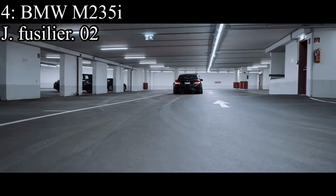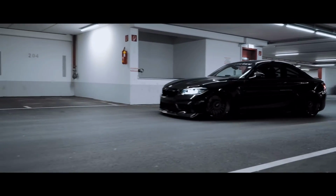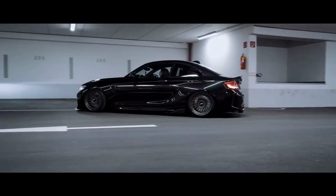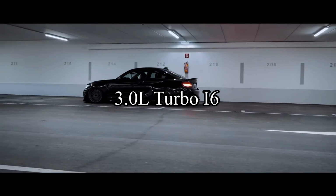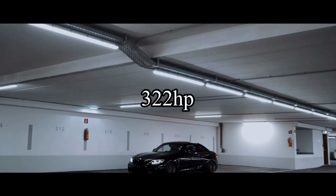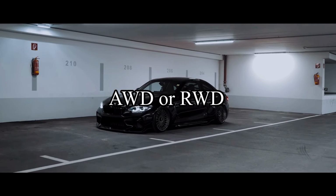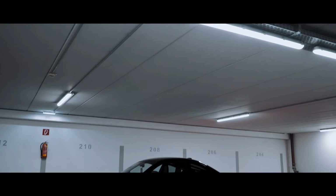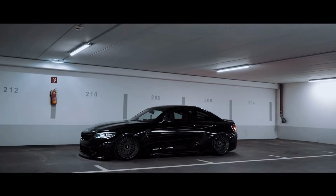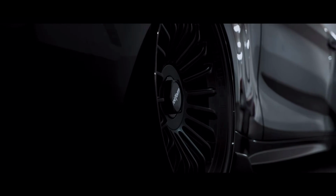Number 4 is by Fusilier 02. I don't know how to pronounce your name, man. I'm sorry. But it is the BMW M235i, which comes with a 3 liter turbocharged inline 6 that makes 322 horsepower, and it was available as both a rear-wheel drive or all-wheel drive car. And they looked honestly just like a normal M2. And who doesn't like the looks of the M2? Here's the problem.